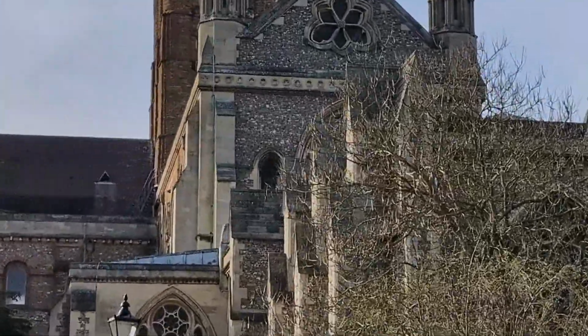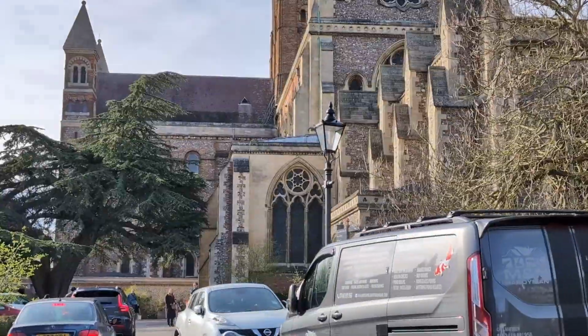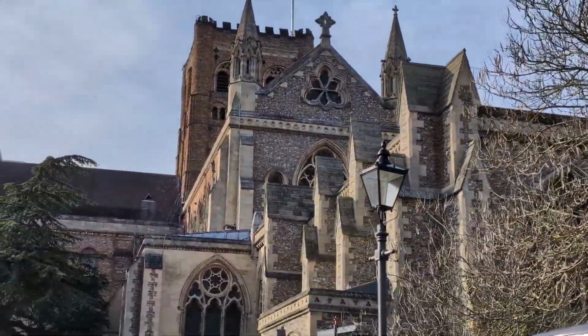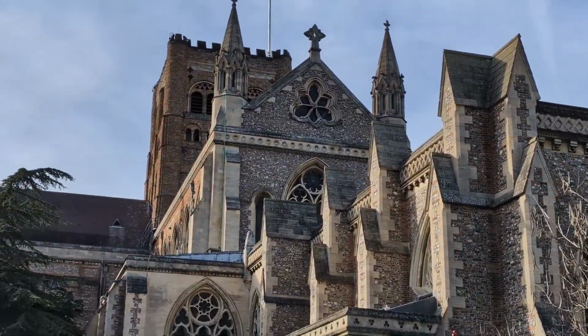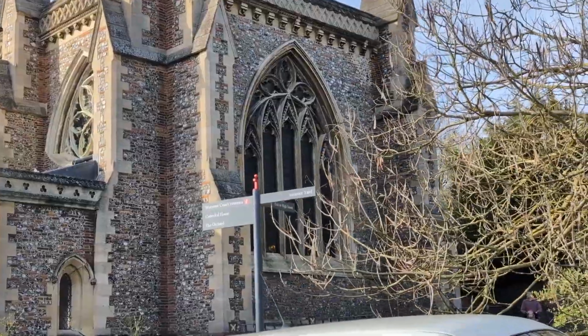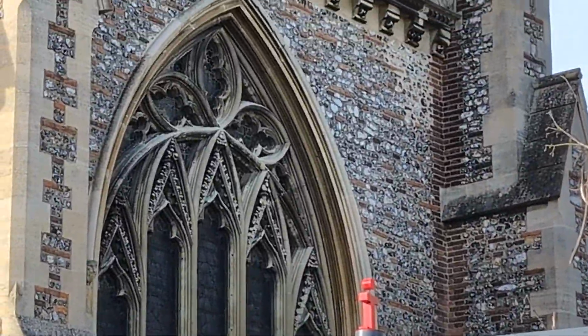Hi there. Today I want to take you through another old world building. This is St Albans Cathedral, just north of London. It's one of the oldest, I think, cathedrals in the country. And it's very interesting because there's so many different styles and repairs to this building. It's been repaired multiple times through multiple generations. But it's still an old world building.